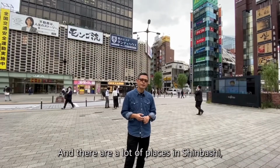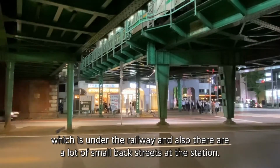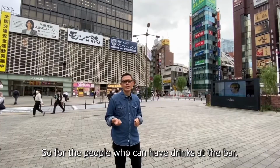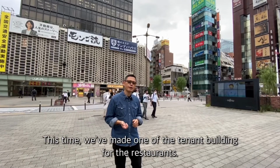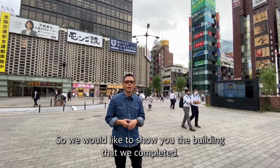And there are a lot of places in Shinbashi which are under the railway, and also a lot of small back streets at the station, for people who can have a drink at the bars. And this time we made one of the tenant buildings for a restaurant, so we would like to show you the building that we completed.